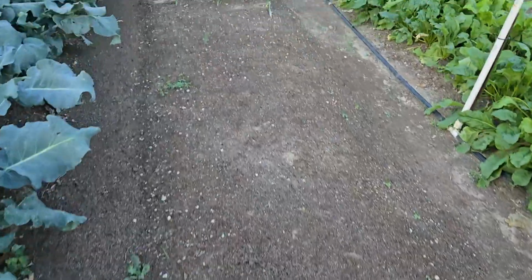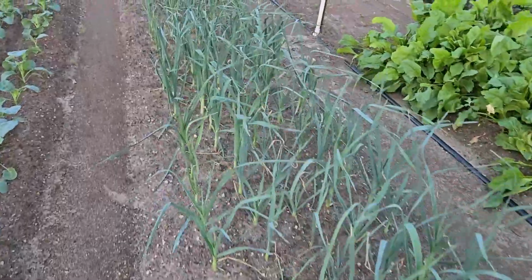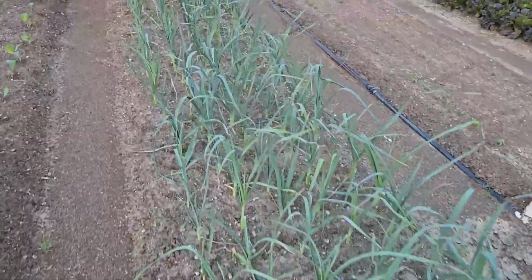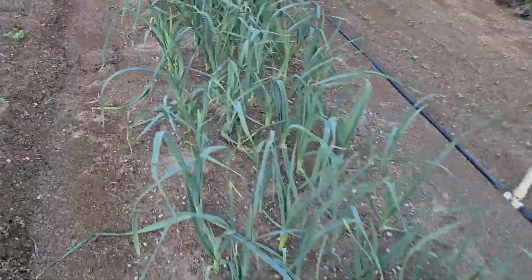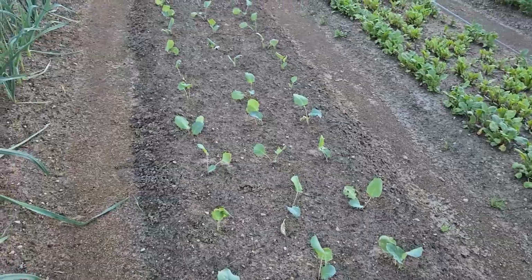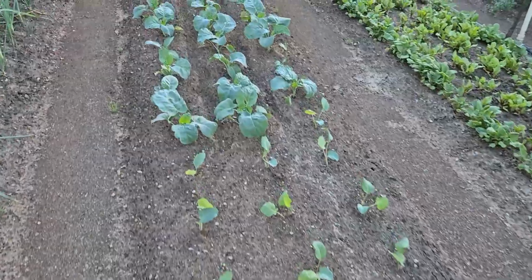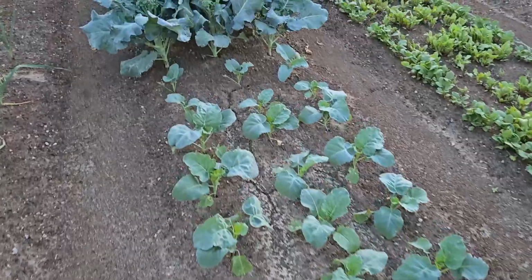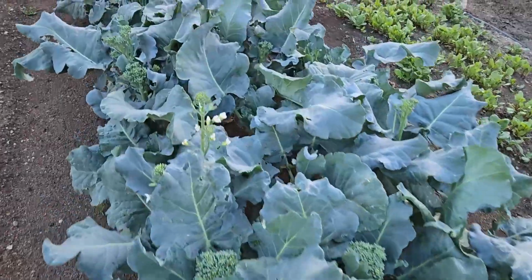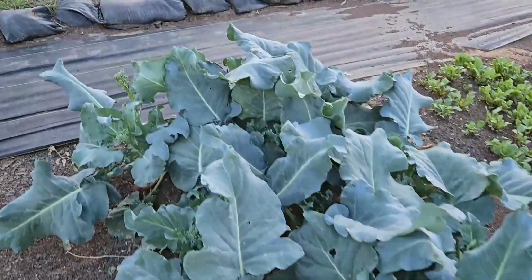We got our leeks. I'm hoping those will be ready late June. They're looking strong, doing good. And then on this side, I got our broccoli that we just put in last week. This one we put in about 3 weeks ago. It should be ready in another couple weeks. And then this one we've already harvested off of for about 3 weeks, and it's kind of on its way out.